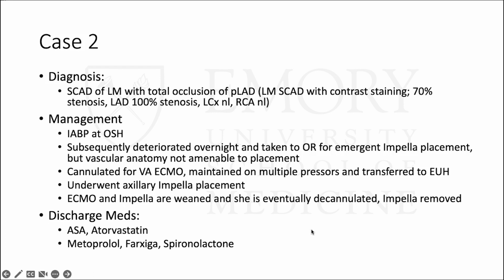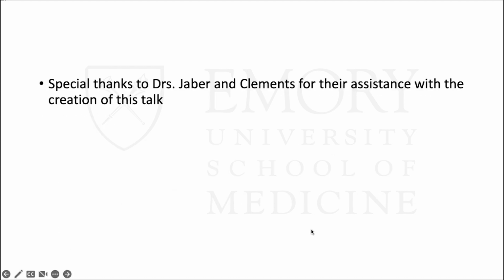So again, I think SCAD is a very interesting area, owing to the diagnostic challenges and thinking about how a lot of these guidelines, when we predominantly manage these patients conservatively, aren't very well established.